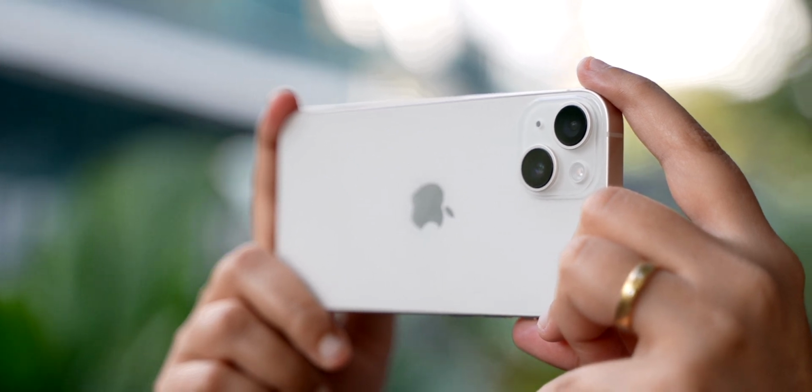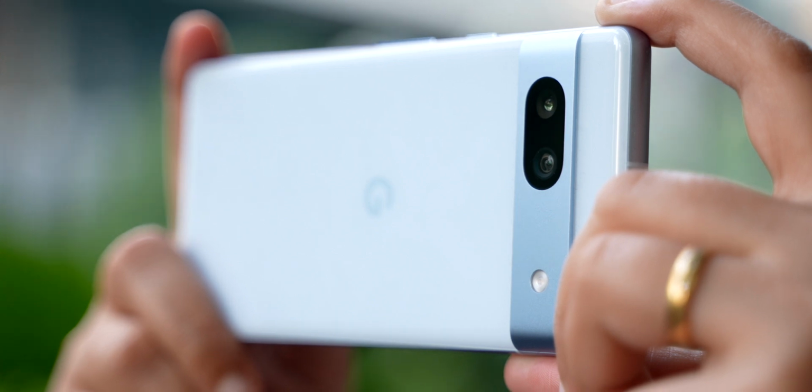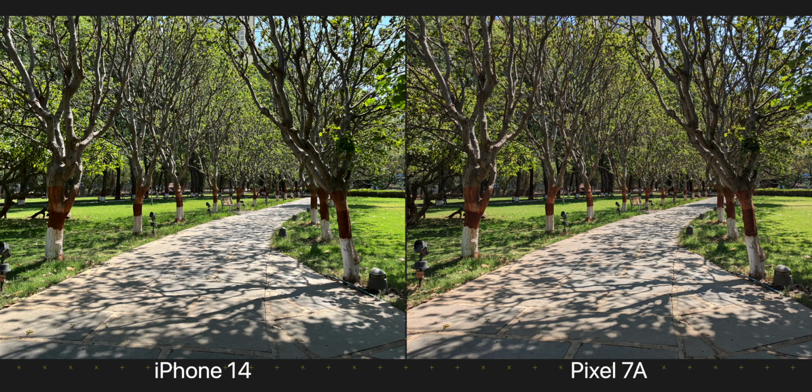I have a lot of image and video samples to show you guys, so I'm not going to waste any time and we will dive straight into the video by checking out the images which I took during bright daytime. It is summer in India, so these are basically perfect lighting conditions for any smartphone's camera.